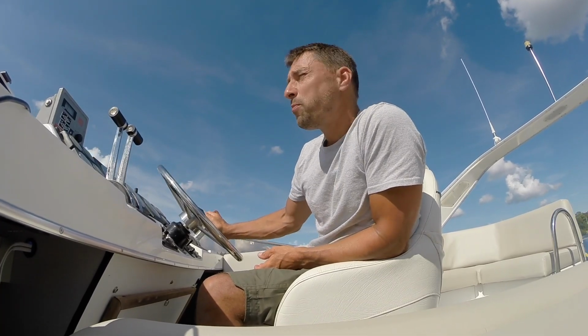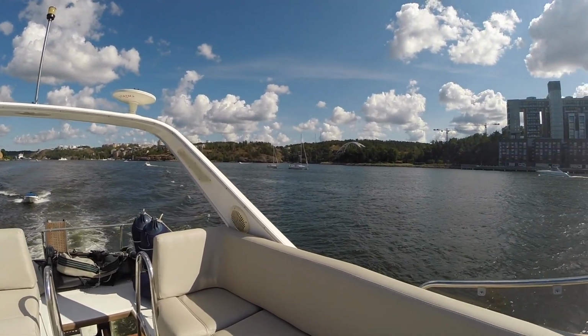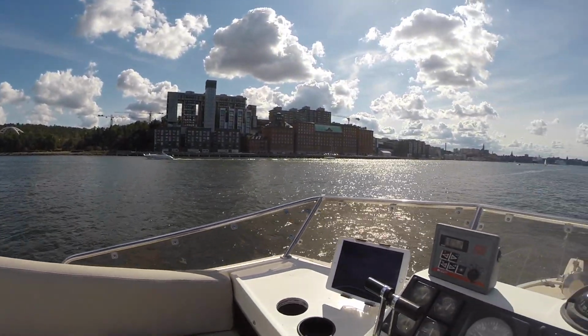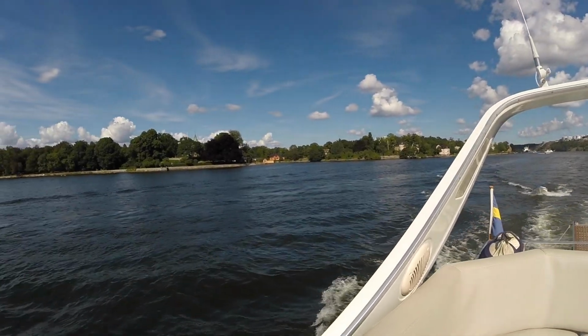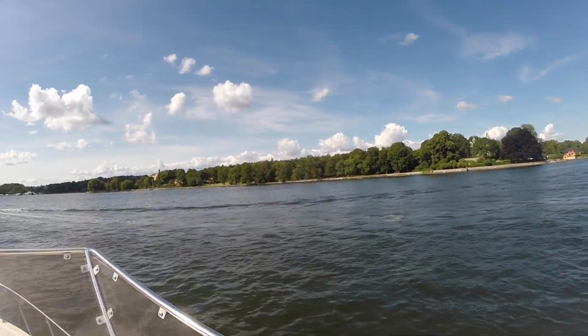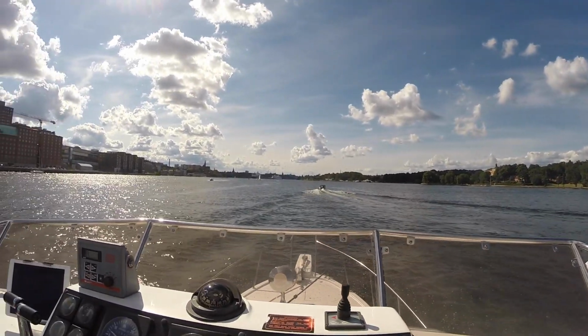KSSS has opened a new marina here in the center of Stockholm, and today we're going to try it out. I haven't been there before, so it will be really interesting to see what I get. The marina is located on Djurgården, in the center of Stockholm. It's the best place to park the boat if you want to go around town, pick up some friends, or just look at them.